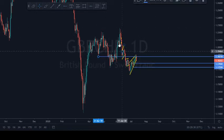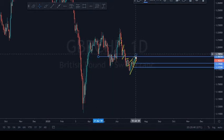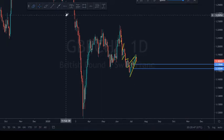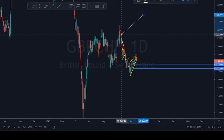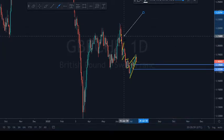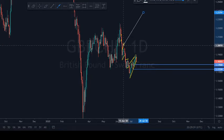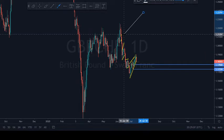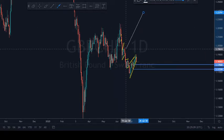Now if you trade support and resistance, this is a nice break and retest of this level here, right? After I saw that, I kept in mind this impulse here. An impulsive move is when you see a lot of momentum progressing in one direction. This told me that most people are selling this pair, and it also confirmed to me that there's a lot of bearish momentum in this market.